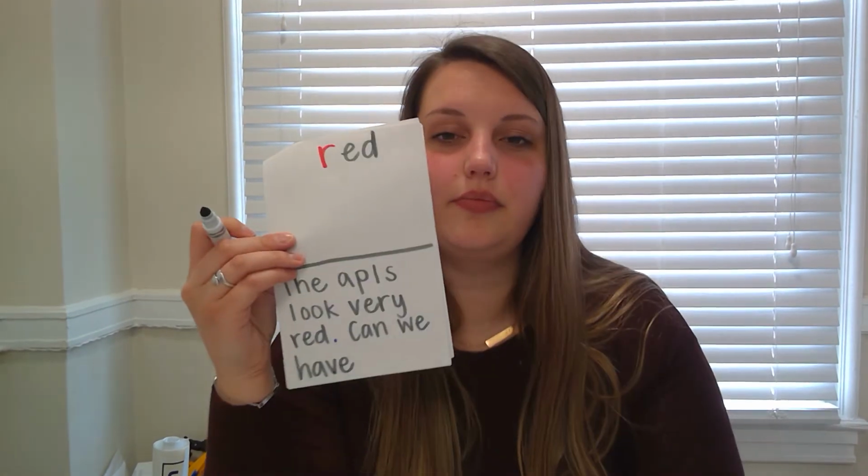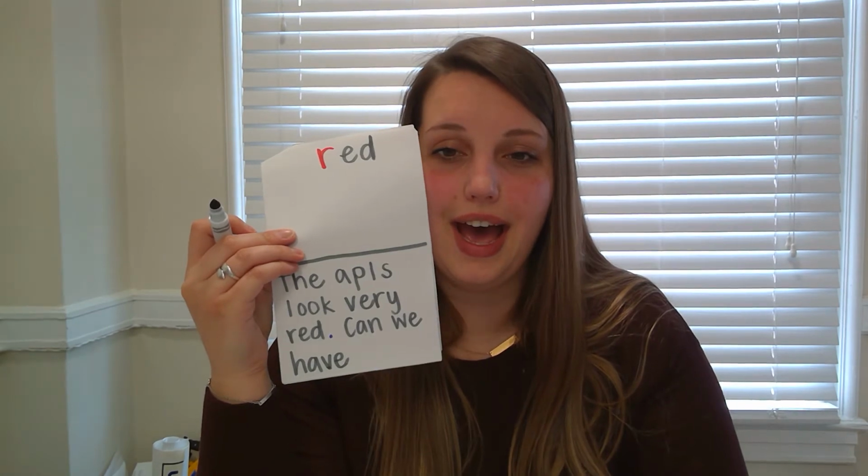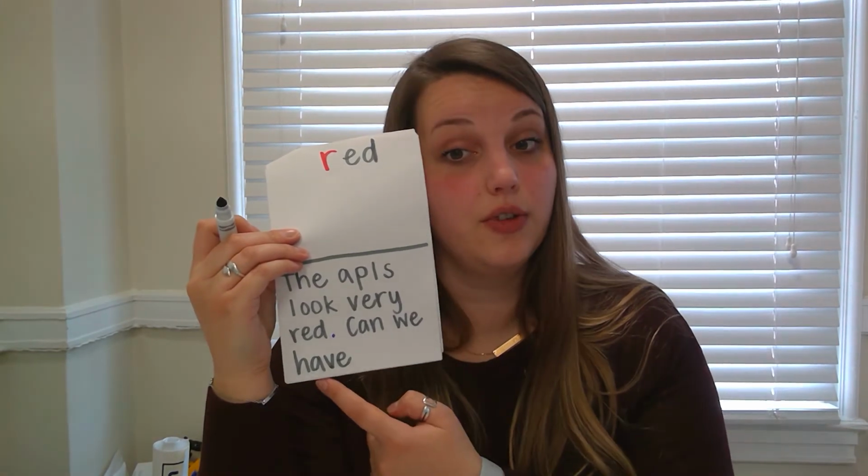Right? We hear those first three sounds. H, A, V. Remember, there's another letter at the end. What's that letter at the end? An E. H, A, V, E. Can we have, that was a first grade word.